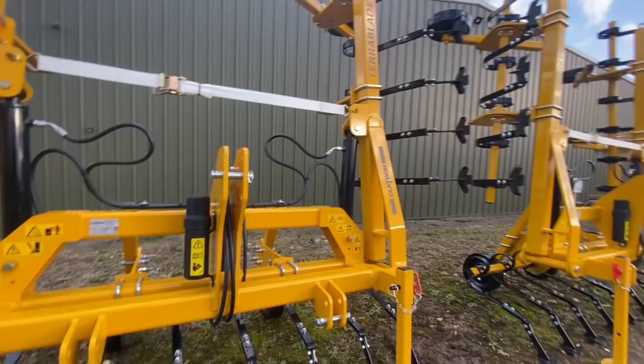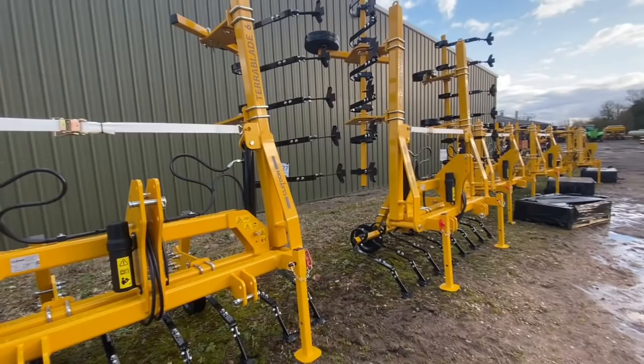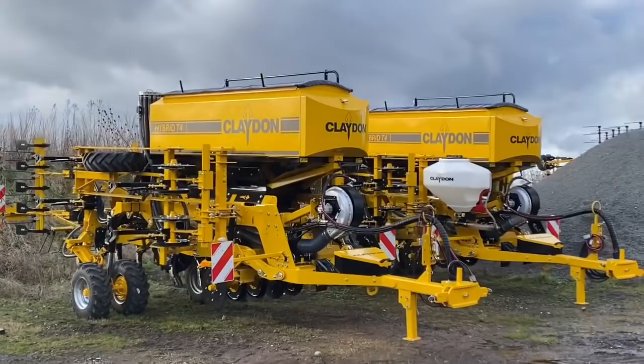How many are you moving these a year, roughly? Well, we've got 25 here this year, and they're all due to go out very shortly, ready for this season. They're relatively new to the market, so it's a job to gauge the market. We can make them fairly quickly, so we've got 25 here ready to go. And then you can see over here there's some 3 meter ones lined up there, a couple of four meters.